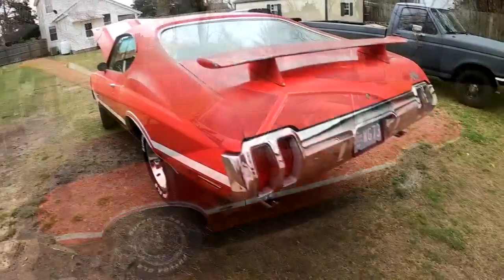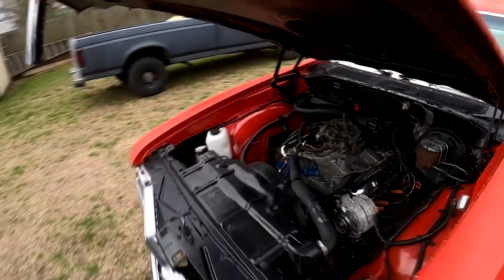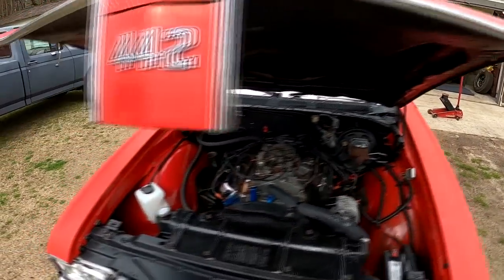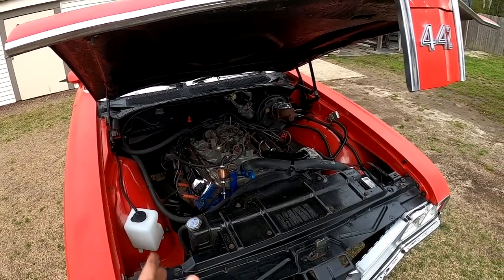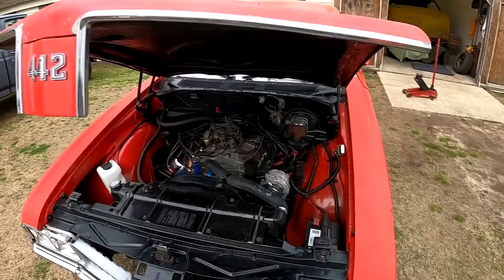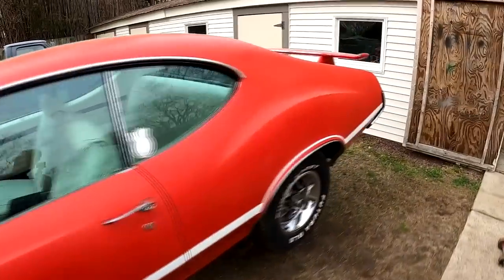All right, so this morning, what we're messing with, we got it running, of course. Runs pretty good. We still have to flush the fuel tank out, get that old fuel out, and I set the timing. It was at 8, which is really low for a big block Oldsmobile, especially a smog motor. So we got it up around 15, 16. A lot more responsive for sure. Like I said, we got to get that old fuel out, and we had some exhaust leaks.